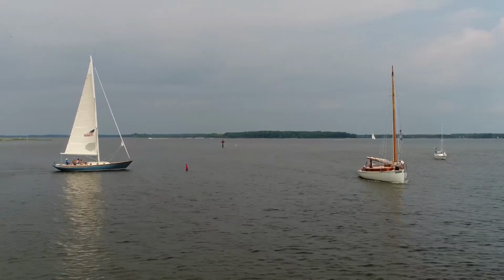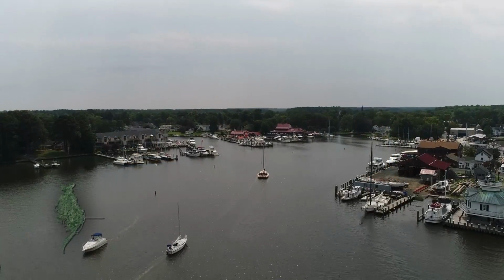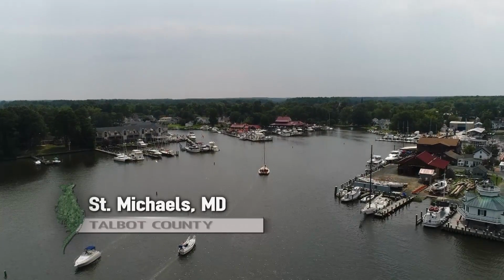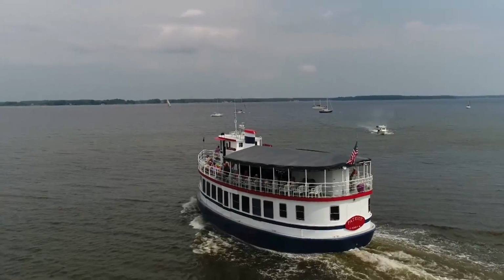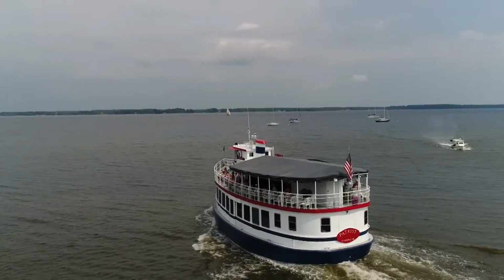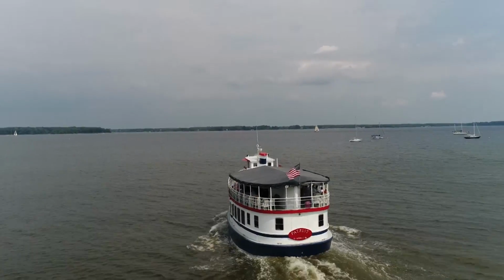Life on the water gets busier in the middle of the afternoon, especially near the port of St. Michael's. But just around the river bend, we can see why we call this area a tidal estuary.